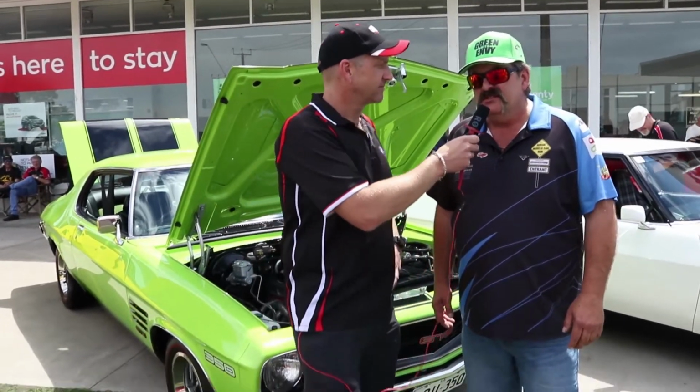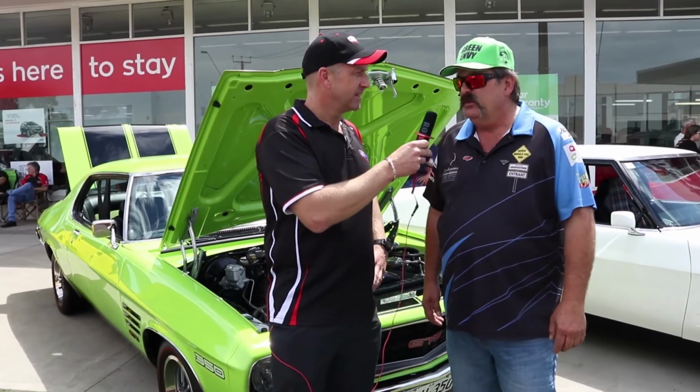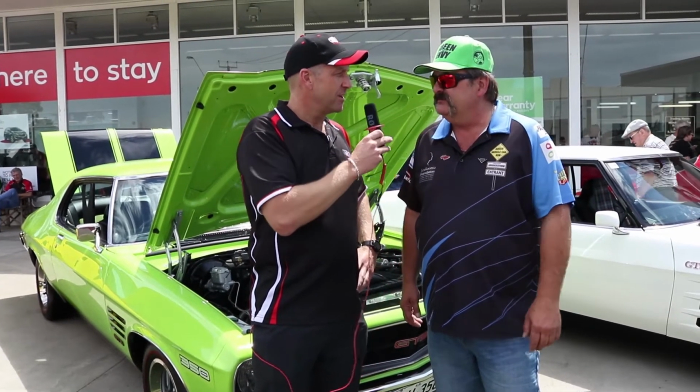No, it's a 10Z option trim code. It was pretty tatty when I got it, so it's all been redone. Yeah, it's all been redone by Dash Original in Adelaide. You must be incredibly proud. It's a beautiful looking car. It's a nice car, Royce.